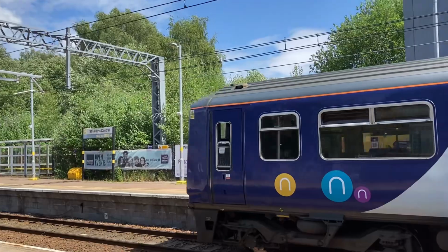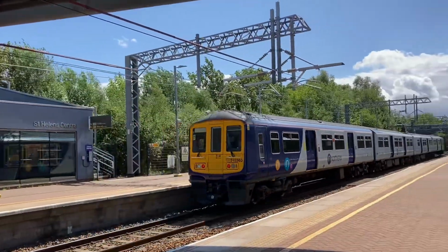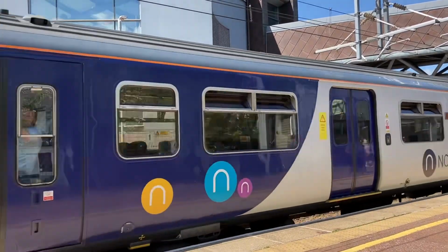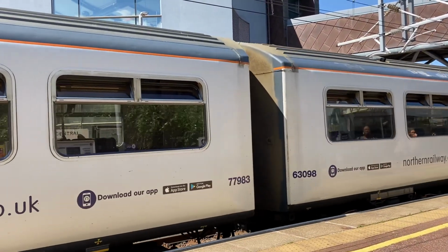Previously, in 2015, 20 Class 319-3s were taken up by Northern Rail to operate new services using the AC overhead wires to places such as Liverpool Lime Street, Manchester Airport, Crewe, and later Wigan North Western and Blackpool North. These services were rebranded as Northern Electrics.